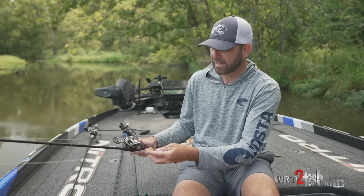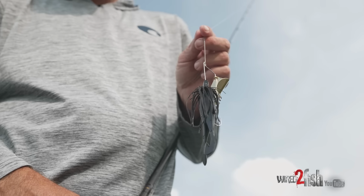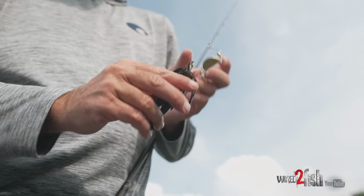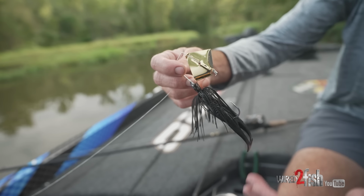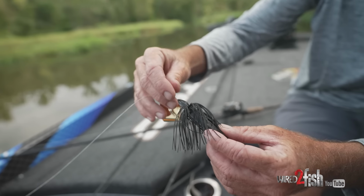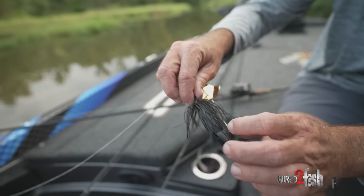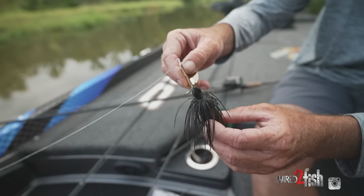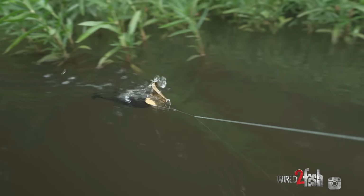As far as the bait goes, this is a 3/8 ounce buzz bait, black in color. This is the Bass Pro Shops Buzzer Beater Buzz Bait with a gold blade. Black is by far my favorite color on a buzz bait. I've just got a Zoom horny toad on here. I've cut a little bit off of it, added a little bit of super glue to that Buzzer Beater Buzz Bait. Again, with the gold blade on there, it looks really good in the water.